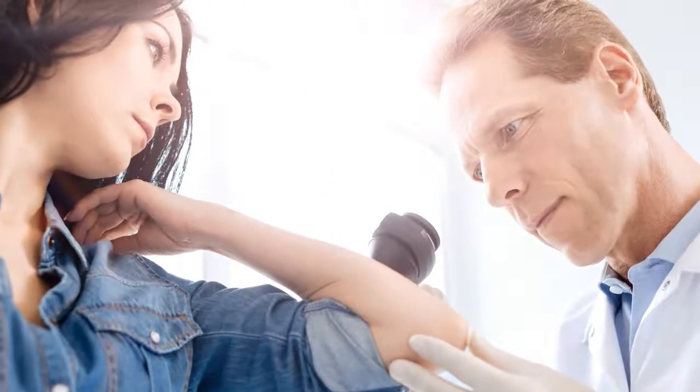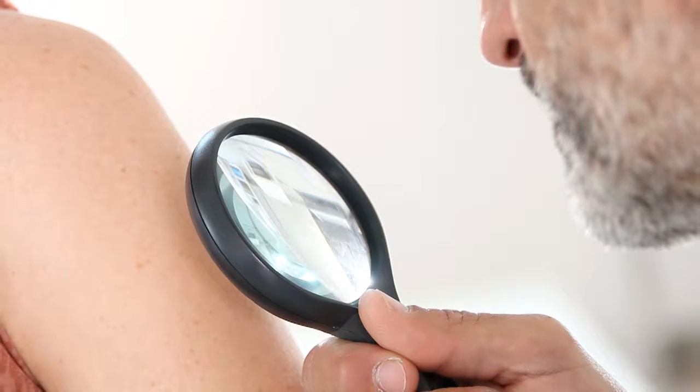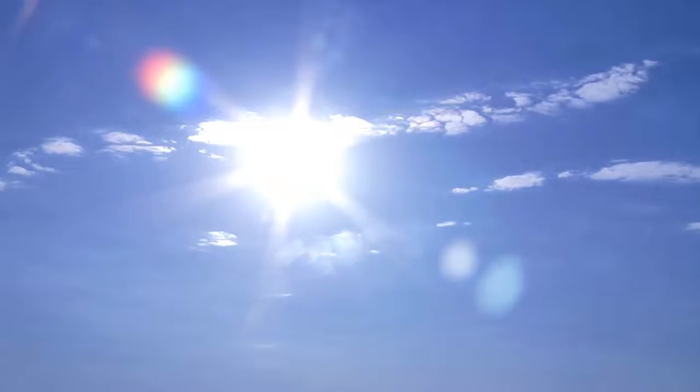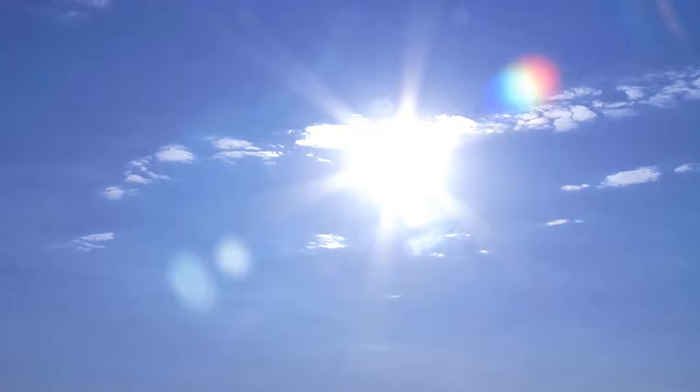Finding out you have skin cancer can be a difficult diagnosis to accept, and unfortunately, skin cancer is a diagnosis that many New Mexicans face because while our beautiful sunshine is a great reason to love living in the Land of Enchantment, it also puts us at higher risk for developing skin cancer.